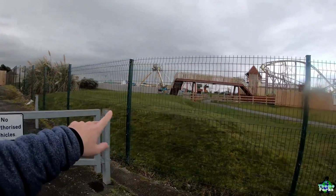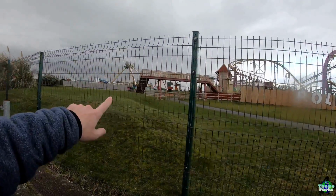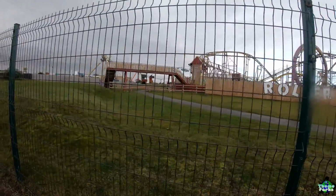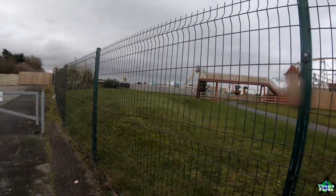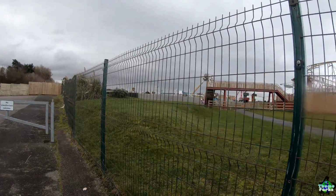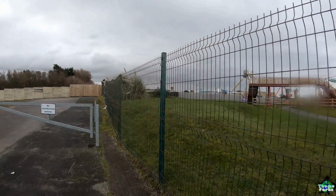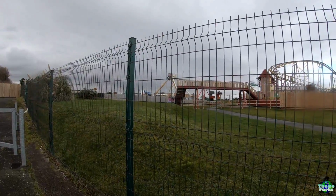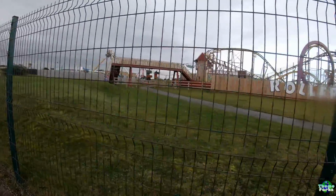As we pan back round, you can see the Enterprise that was here, the temporary ride, has gone. The bouncing frogs as well have gone, but they're kind of travelling ones, so we're not too shocked that they're not here. They've been travelling the circuit for the closed season. The Frisbee though has remained. The Frisbee was shut last time we came. There's not that many of them around. There's not that many travelling ones around either, but the Frisbee remains for the new season.